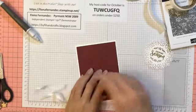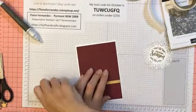How are your cards coming along? Has anyone finished their cards?